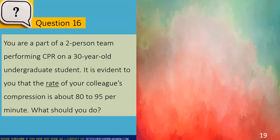Question 16. You are a part of a two-person team performing CPR on a 30-year-old undergraduate student. It is evident to you that the rate of your colleague's compression is about 80 to 95 per minute. What should you do?